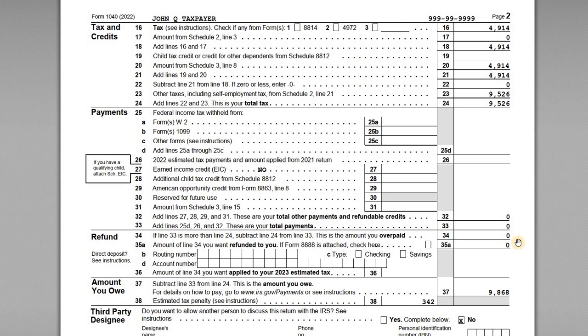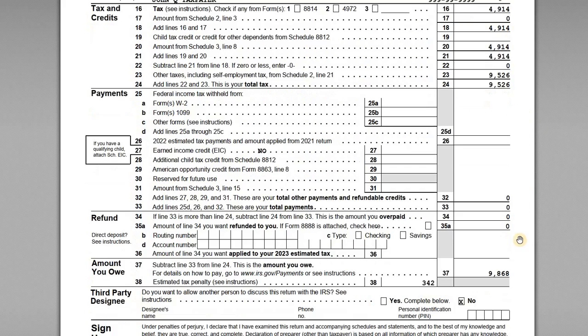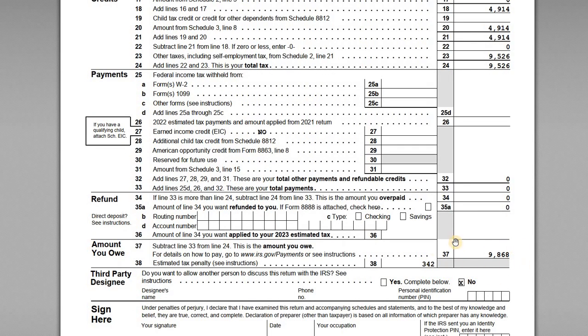Now, here's what catches a lot of new vehicle owners off guard. These credits can only be used against your regular federal income tax liability and any AMT if you have it. All right, so the $4,914 has been completely wiped out by the EV credit, right? But notice down here on line 23, he has self-employment tax. Okay, so because he is self-employed, he's a Schedule C filer, he still owes the self-employment tax of $9,526, and so there's the total amount he owes because he didn't make any estimated payments.